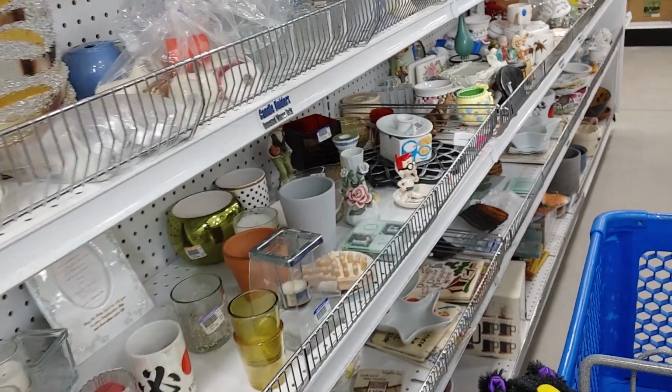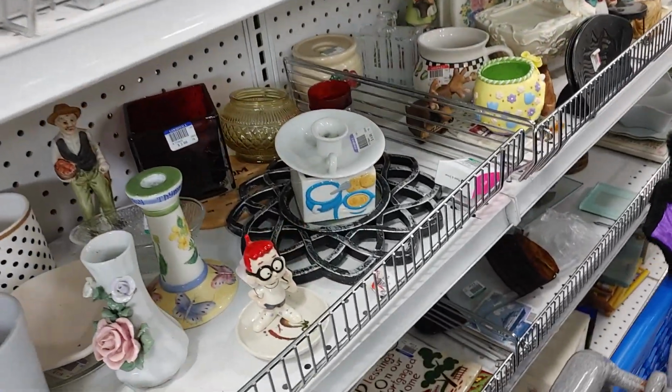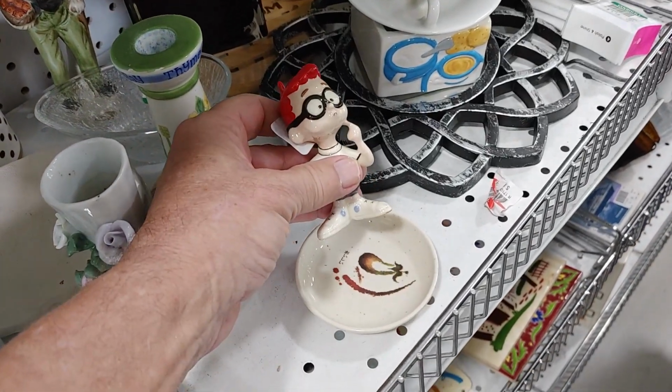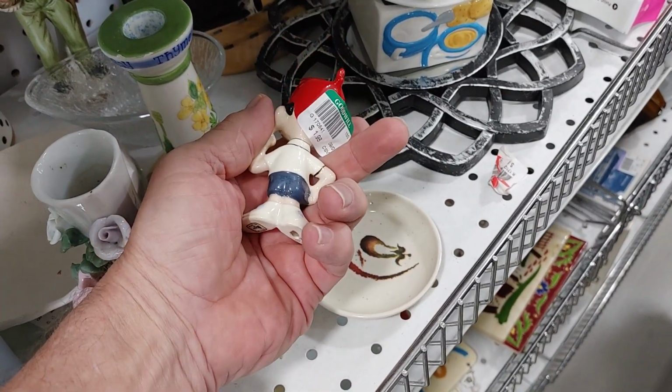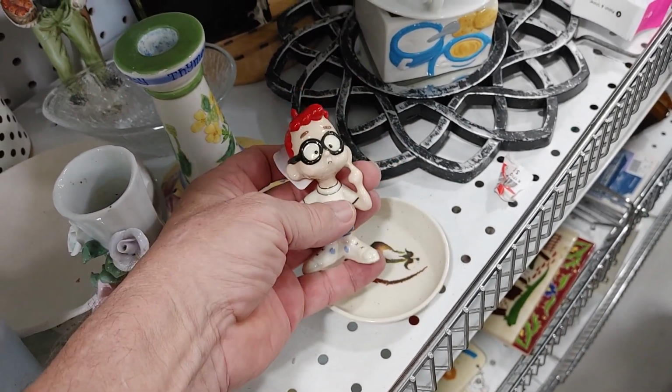I like coming over to this section because they have a lot of ceramics on it. See that little boy figure? Well, that's Sherman from the Rocky and Bullwinkle TV show. They only wanted $1.98 for him, and online he goes for $15.